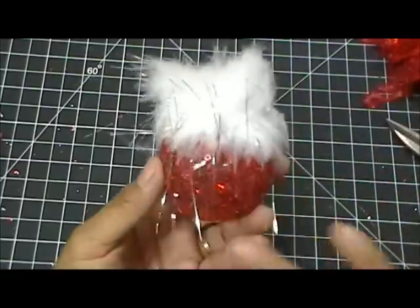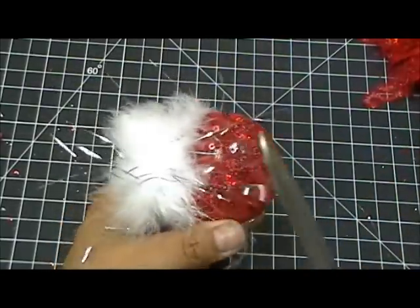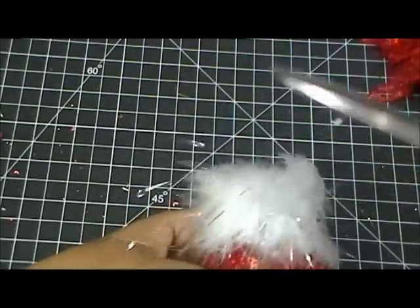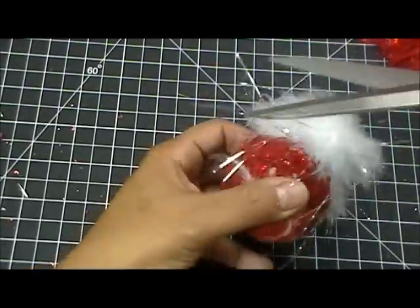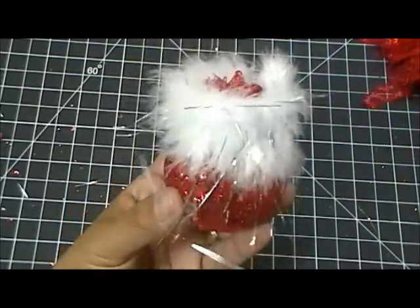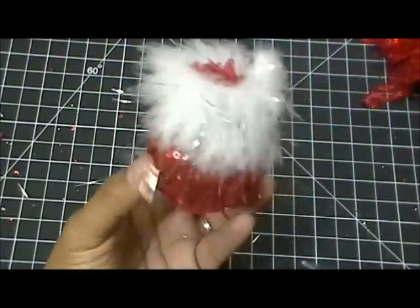How perfect is that? Now, if you're not feeling the long hairs, you could just go ahead and trim them if you want. But you know what? I'll just give it a little haircut. I actually really like them. I'm enjoying them. I think they're cute. But some people may not like that.